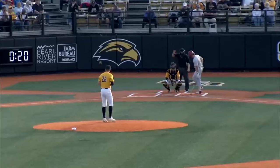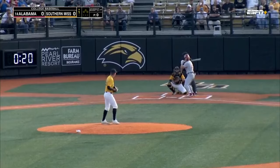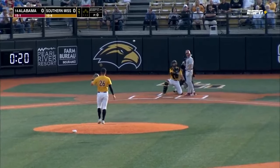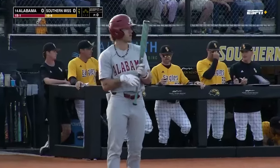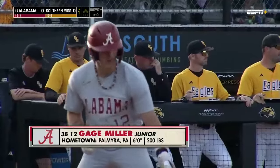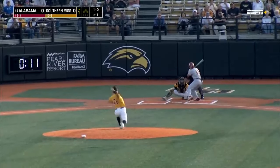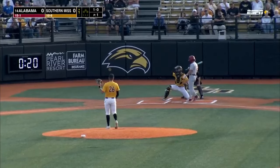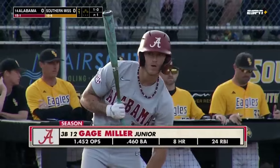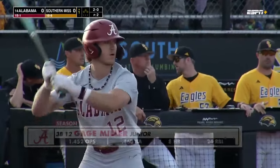That's right. We got an explosive offense facing a pitching staff that is says up for the test. Gage Miller, hitting .460, begins on the right side. He sees a pitch wide out of the hand of Cole Boswell for a ball, and we are underway. Boswell tries to run a two-seamer over. That one doesn't get onto the plate, and he's quickly in a 2-0 hole to Gage Miller.